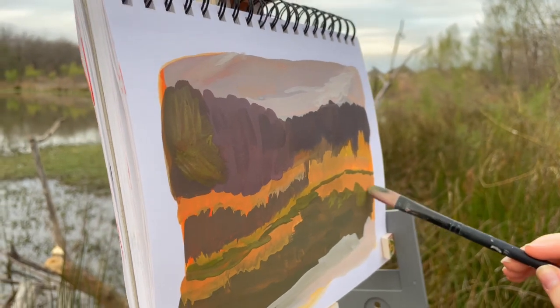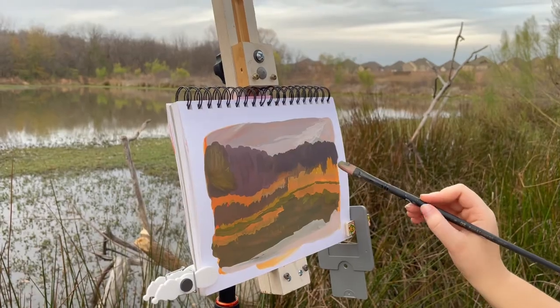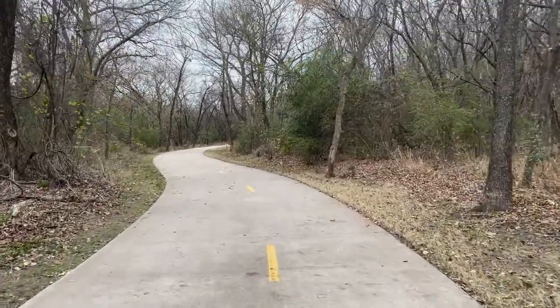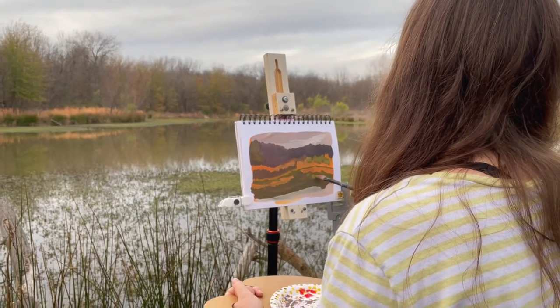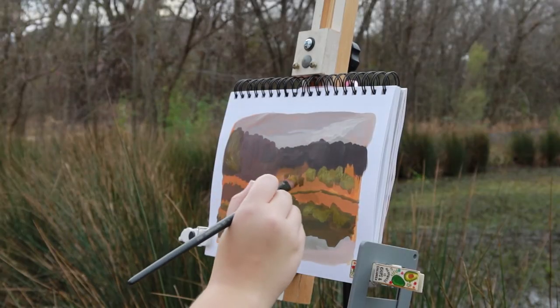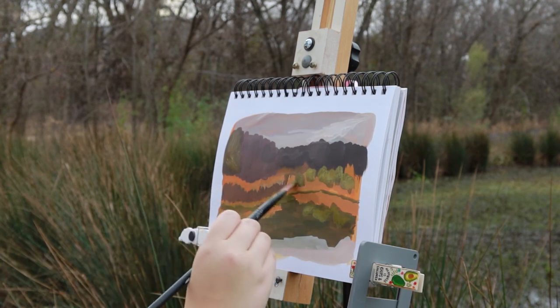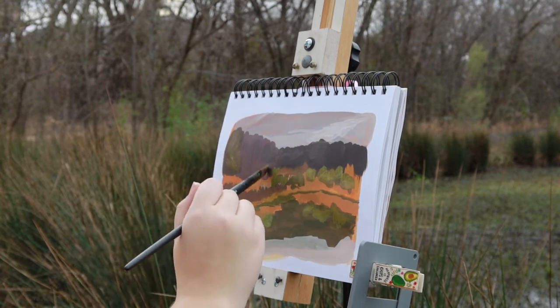So I started off with the reflections in the water before I put them on the actual shore, because sometimes I get confused and I paint my reflections totally different than what I painted on the surface. So I decided I wanted to paint them on the reflection first, and then I could match that to what I painted on the shore. It was kind of a helpful little technique I tried out that I actually really liked.